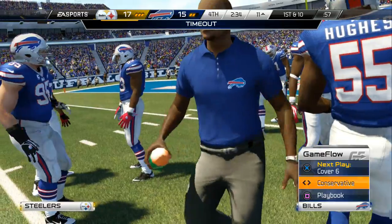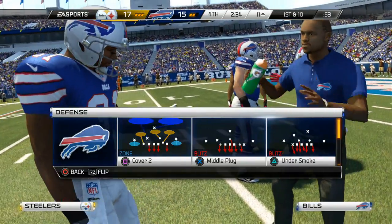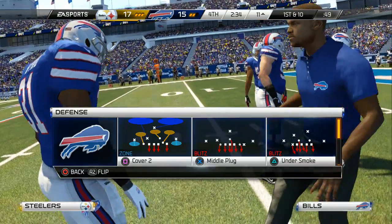Anytime you're in these short yardage situations, to me, if you have a quarterback that's able to do this, it is a plus for your offense. Quarterback sneak gets the first down.